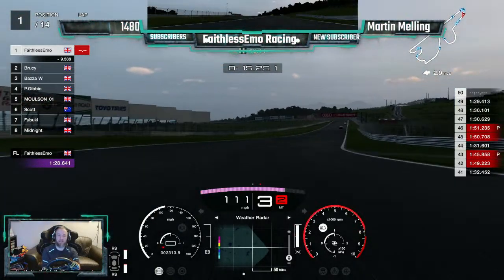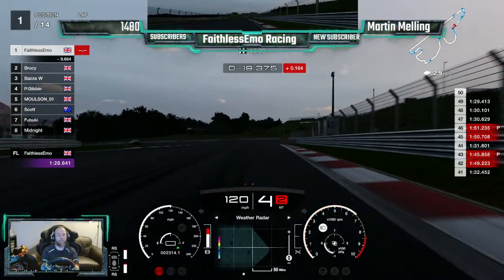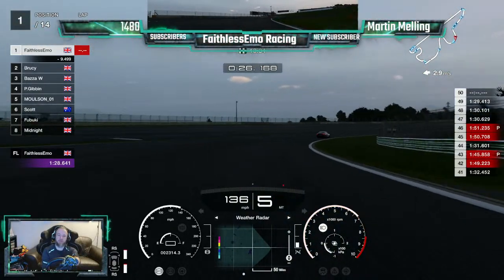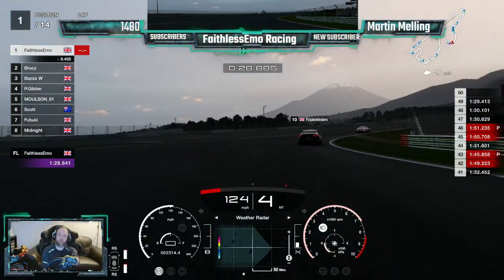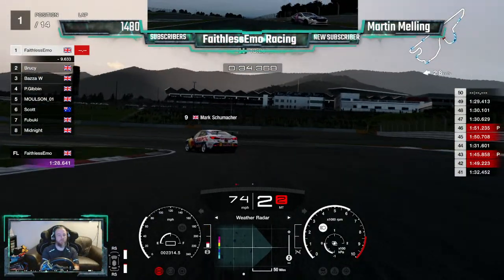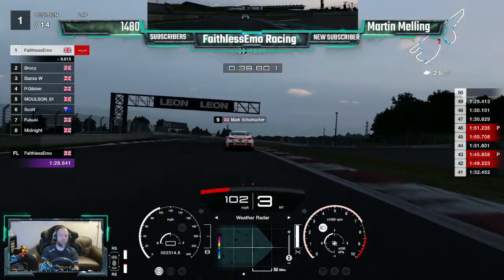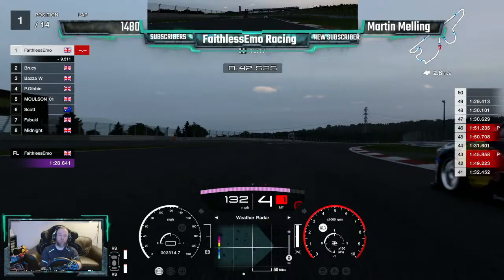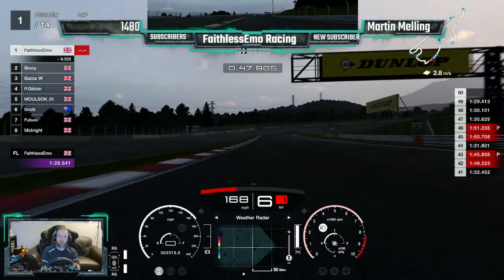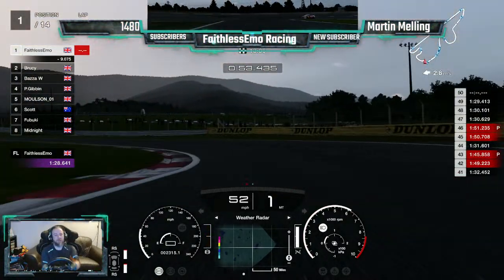It could be raining. Yeah, the rain lights are on. Can hear the rain on the car. Right, well that put the cat amongst the pigeons. If I had known it was going to rain at the end, I might have been able to skip the hard tyres altogether.